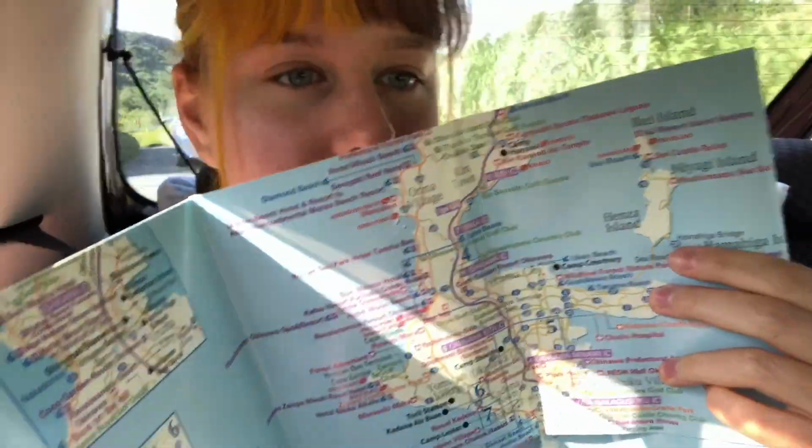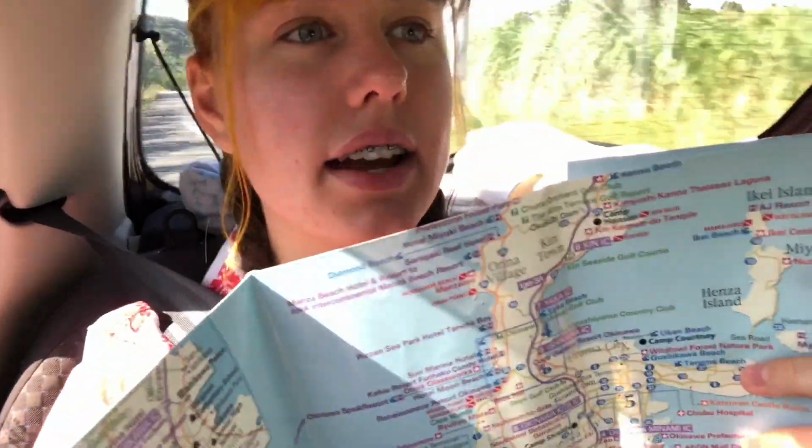Hey guys, today we're island hopping. We're going to a salt factory located on Ike Island, which is off of Okinawa. This is where we're going right here. I'm pretty sure that I'm saying it right, but I might not be. I've never been to a salt factory before.